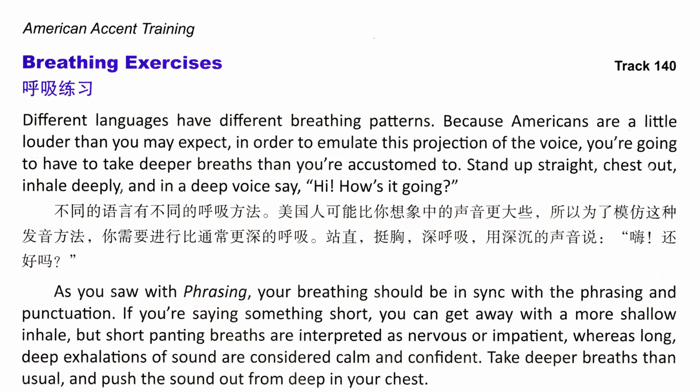Because Americans are a little louder than you may expect, in order to emulate this projection of the voice, you're going to have to take deeper breaths than you're accustomed to. Stand up straight, chest out, inhale deeply, and in a deep voice say, "Hi, how's it going?" As you saw with phrasing, your breathing should be in sync with the phrasing and punctuation.